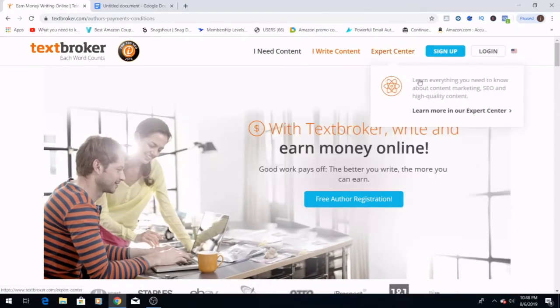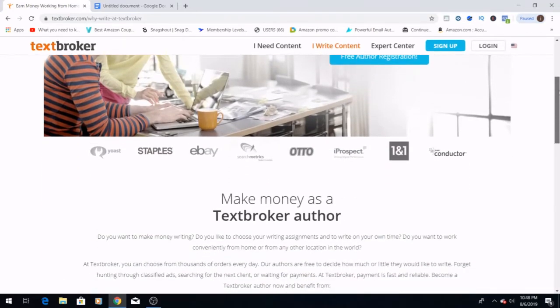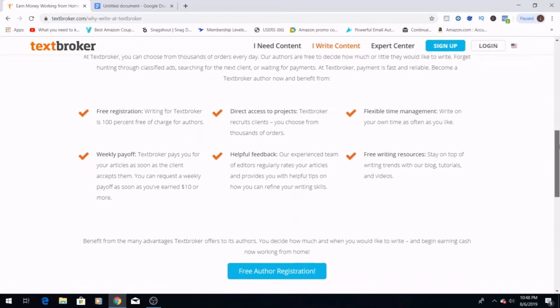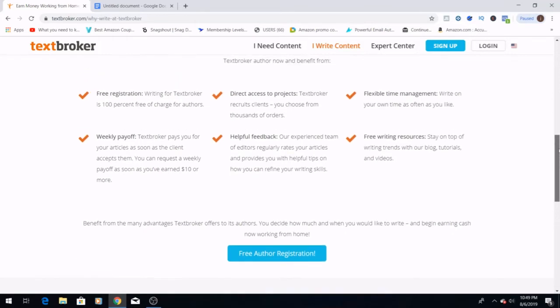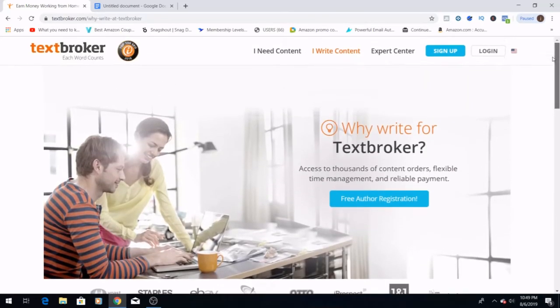So we're going to go back up here and take a quick look at, why write for Text Broker? Do you want to make money online writing? Heck yeah. At Text Broker, you can choose from thousands of orders every day. Our authors are free to dedicate as much or as little as they want to write. So ideally, you get what you put in with this. You're going to be able to do this at home, from the office, wherever you want to go. They have free writing sources, helpful feedback, weekly payoffs, free registration, direct access to projects, and flexible time management. So if you're like me and you're a mom and you're home, time management and flexibility is key to getting through your day-to-days.